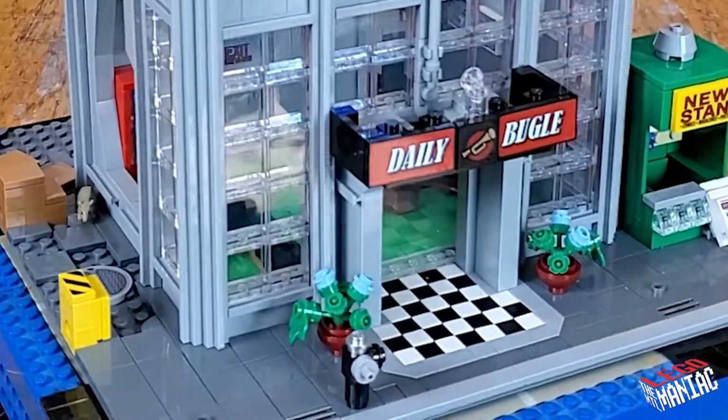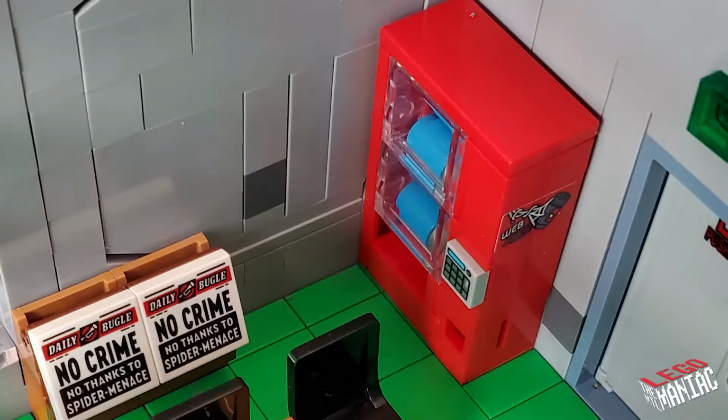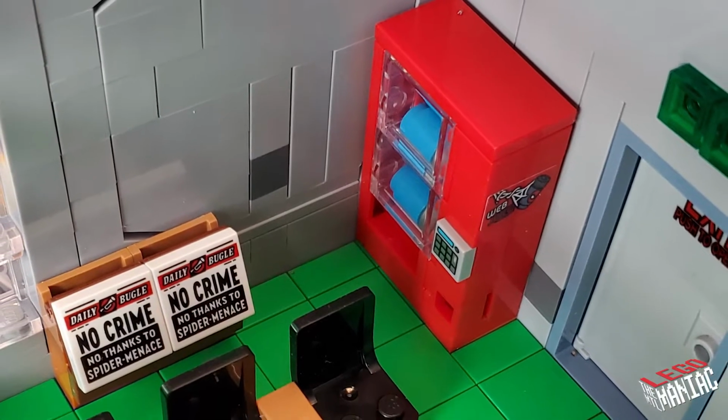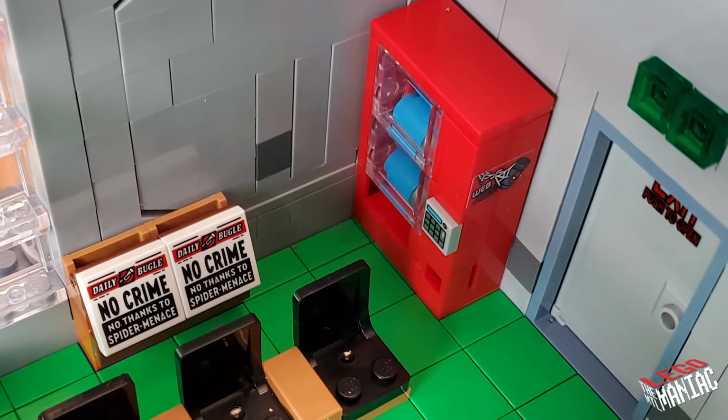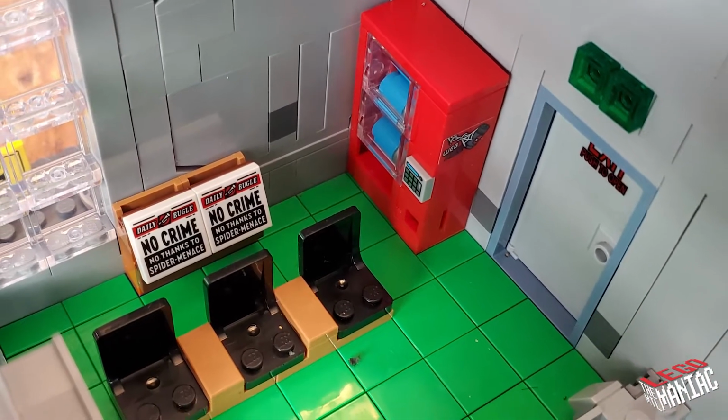Coming back to the front, we find ourselves in front of the front door, which you can open by sliding it to the side. In here, over on the left side, starting in the far back corner, we've got a soda vending machine, 2 more stacks of newspapers, seating for 3, and the other side of that emergency exit.